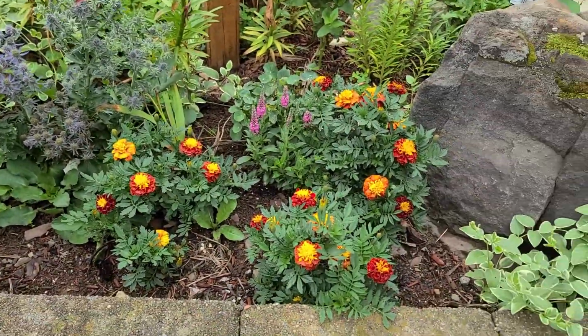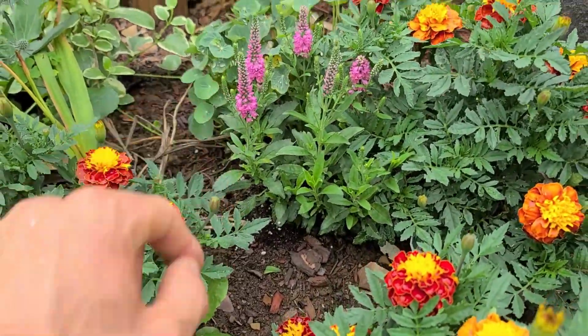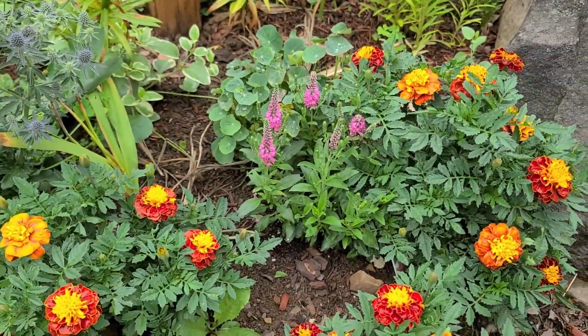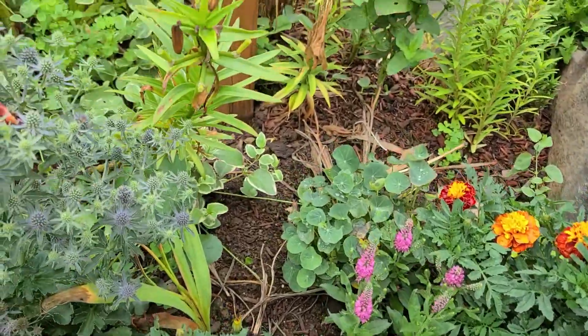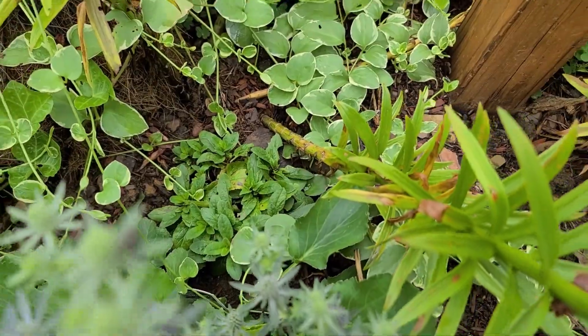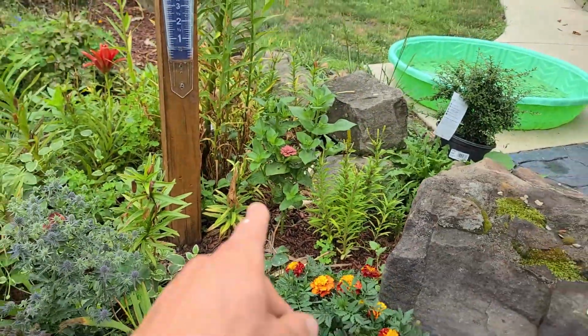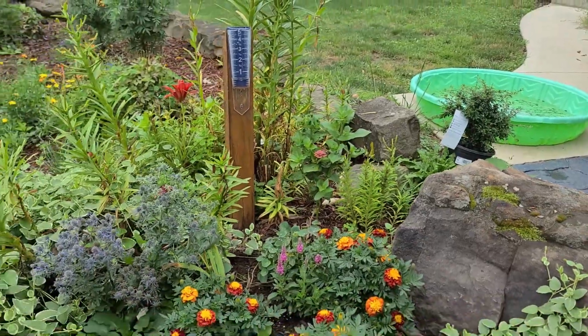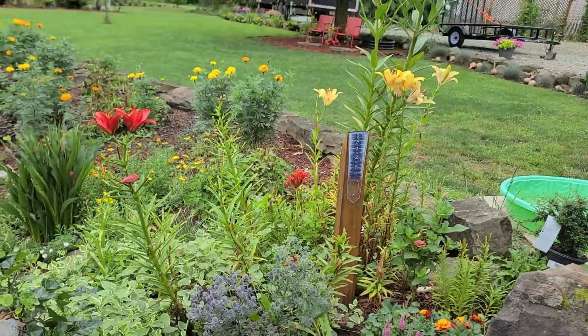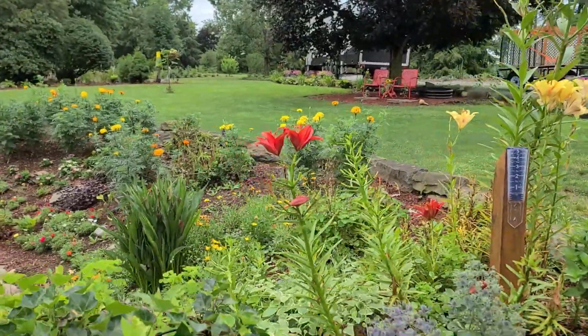The marigolds are now pushing up real nice, and you can see the veronica is just starting to, I believe that's bubblegum, it's just starting to flower. I had another veronica back here, but I think it's not getting enough sun, so it's not even budded up yet. I have a little pink zinnia sitting there, and it's starting to branch out now with more flowers. You can see the oriental lilies, they're still holding on. Got the yellow and red in here.